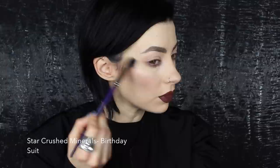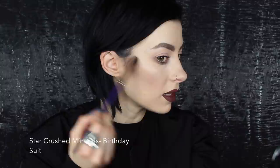I'm just using my foundation brush to buff it back off. All right, so this is the highlighter Birthday Suit from Star Crushed Minerals. Such a pretty color. There's tons of different colors. I have a few of them. I have Birthday Suit and another one called Bare My Soul. Both really easy to wear, kind of nudie highlighters.